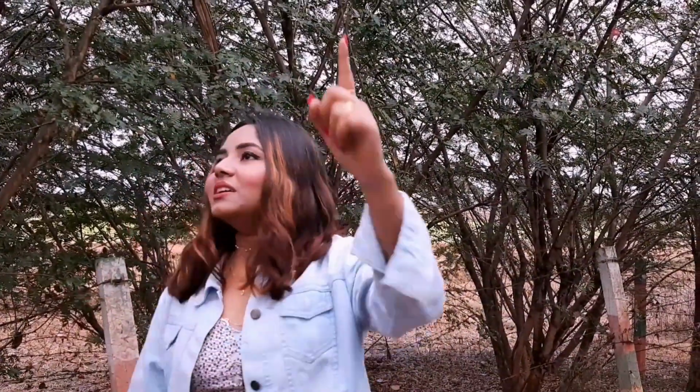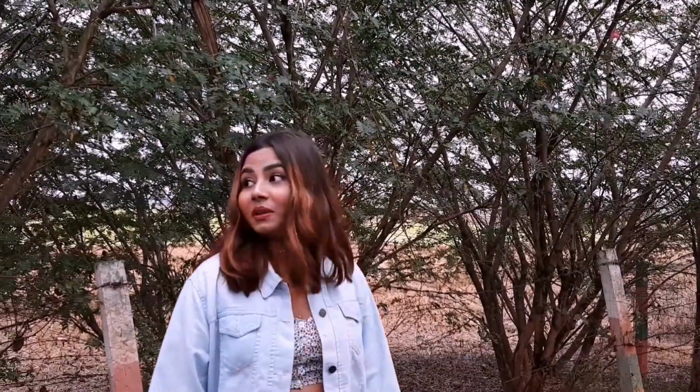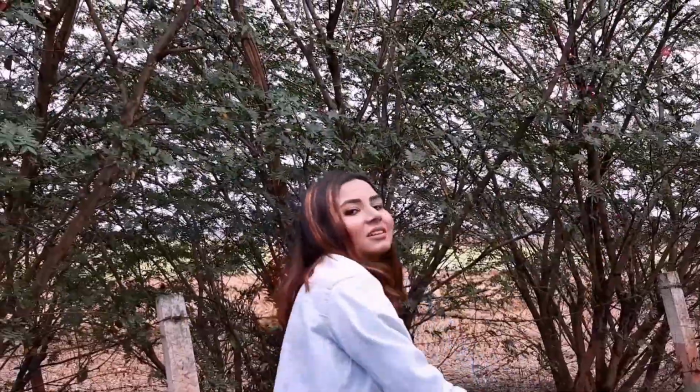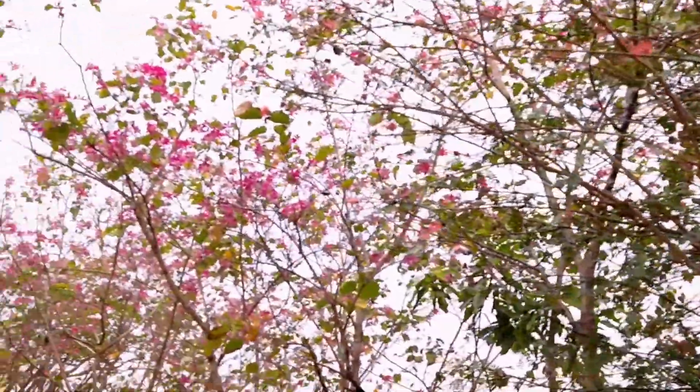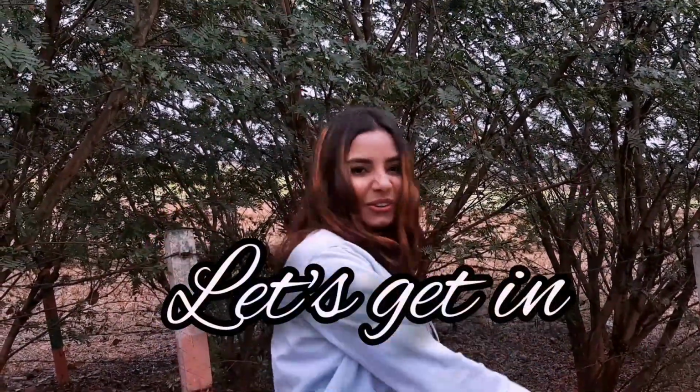So I will write this down somewhere on the screen so that you guys will be aware of which place this is. But this is a very beautiful place and it's spring, so you can see the pink flowers around. It's amazing. So yeah, I am very excited today. Can you see this pink flower as well? So I am very excited today. Yeah, so without any further ado, let's just get into the video.